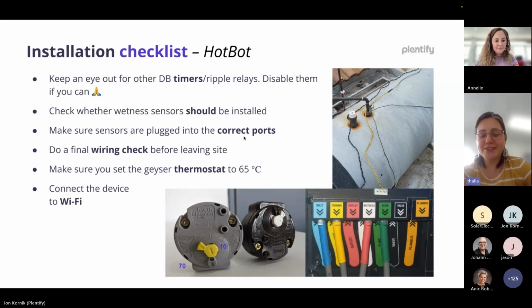With the Hotbot, since it's a more involved installation, there's a longer list of things to look out for. Just a couple of things. Please keep an eye out for any DB timers or ripple relays. Disable them if you can. I know that we are not legally allowed to work on ripple relays, but there is a tag for that in the installer app. So at least select the ripple relay tag if there is a ripple relay installed in the house.